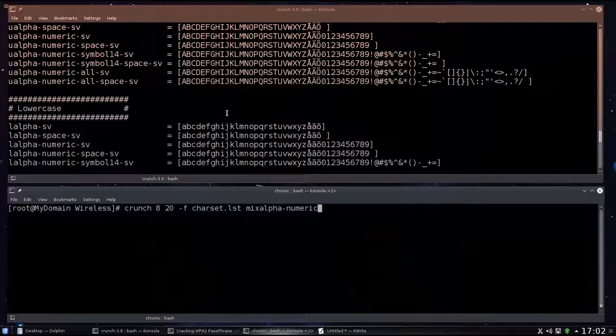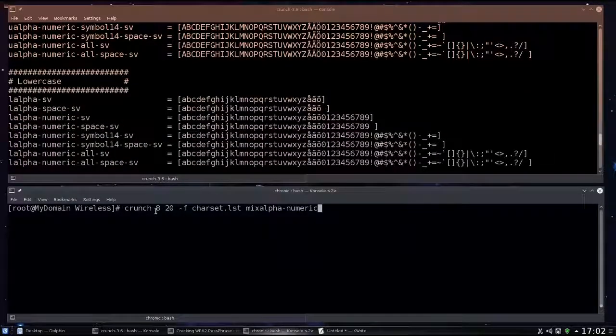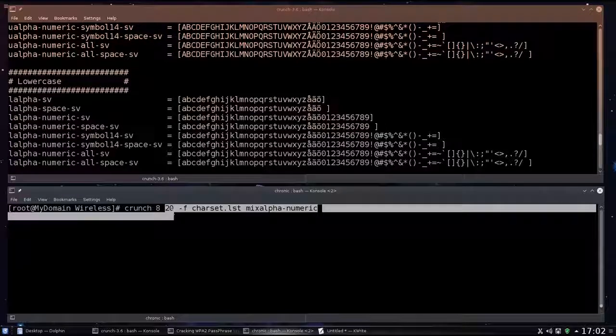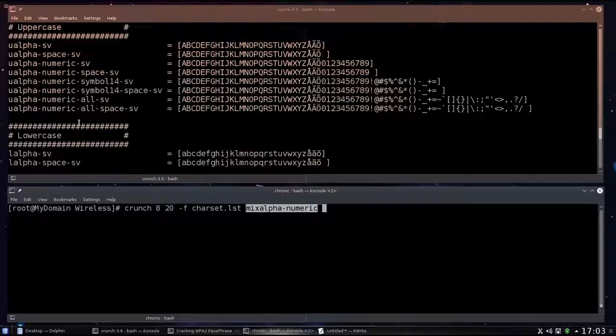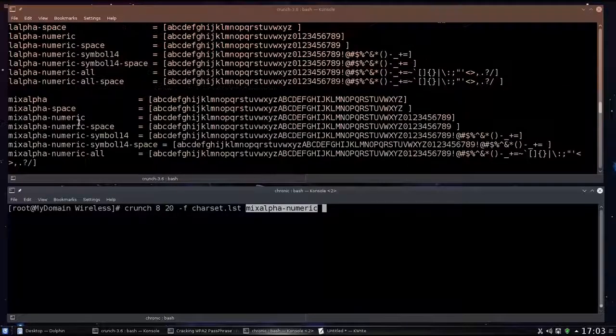Anyway, so you have the 8 20, which represents the length of the password. So beginning from 8 characters, 8 is the minimum and 20 is the maximum length of the password. Then -f charset.lst mixed-alphanumeric. This specifies which characters you wish to use. You can specify the characters manually. You can specify certain positions as well, but we're going to get into that a little bit later. It says here mixed alphanumeric. Let's go ahead and find mixed alphanumeric.